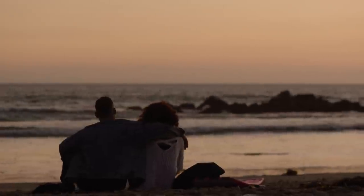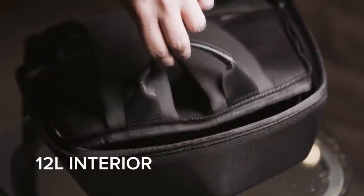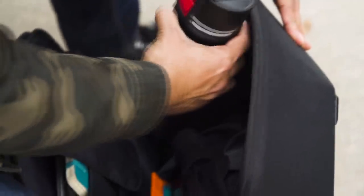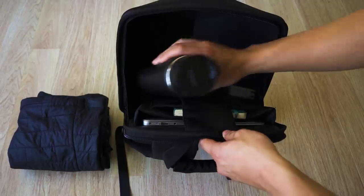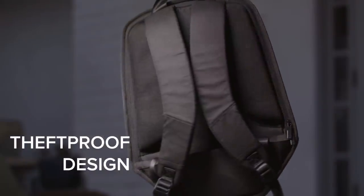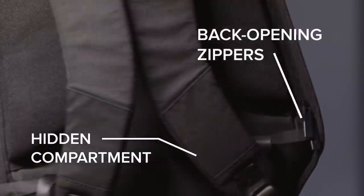But we didn't stop there. Speaker Backpack is a fully functional backpack with enough features to be a standalone piece. A spacious 12-liter interior gives you enough room to store all your everyday carry and have room for extra. Easily pack a 15-inch laptop, notebook, water bottle, and even a change of clothes or jacket with no problem. The theft-proof design keeps your belongings safe and secure. Hidden pockets and zippers ensure only you have access to your valuables and prevents pickpockets from thieving your stuff.